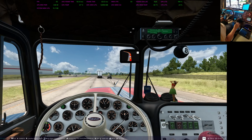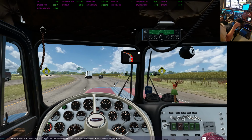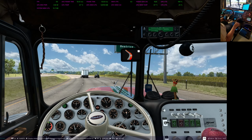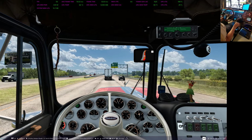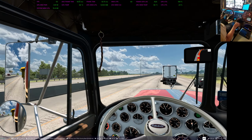But this is a good trailer for a load like this, because the amount of mass and where it is on the trailer, it's going to be pretty unstable. It's not like you're carrying, you know, like the crane counterweights that are a very solid, low, stable load.